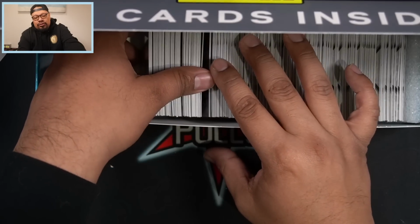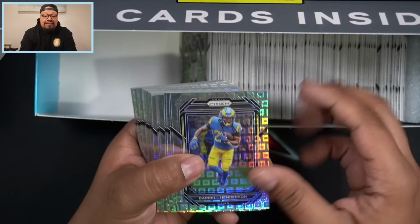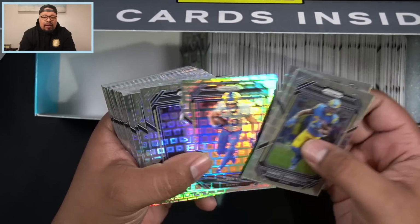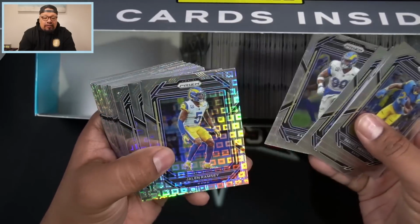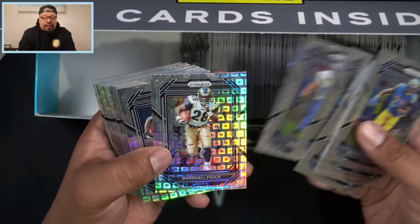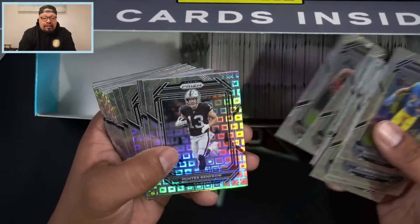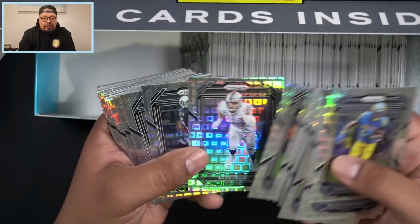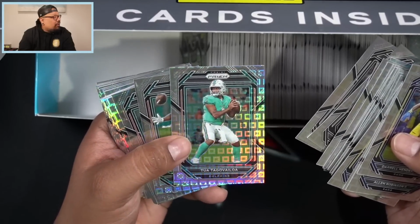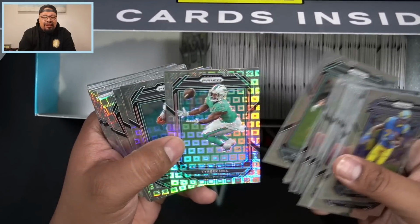All right, we're getting close towards the end here where we're going to be seeing our rookies. There's Darrell Henderson there, Allen Robinson. Aaron Donald, looking for 99. That would be cool. 34, so not 99 on that one. Derek Carr, Davante Adams, Hunter Renfro. Let's see, what else are we looking for? We got a Tua. Could be looking for number one on that one. 61. So 60 off the jersey number.